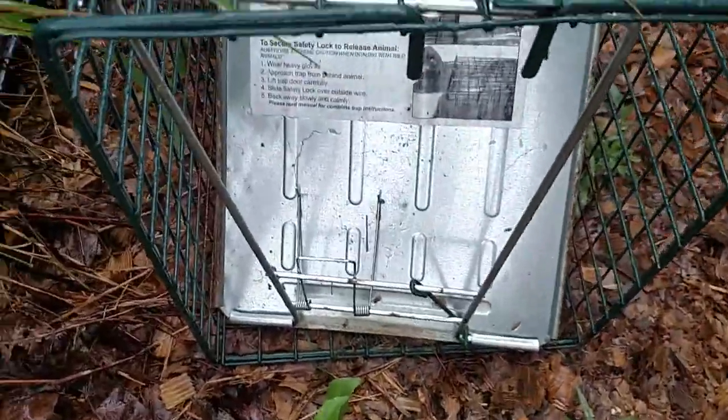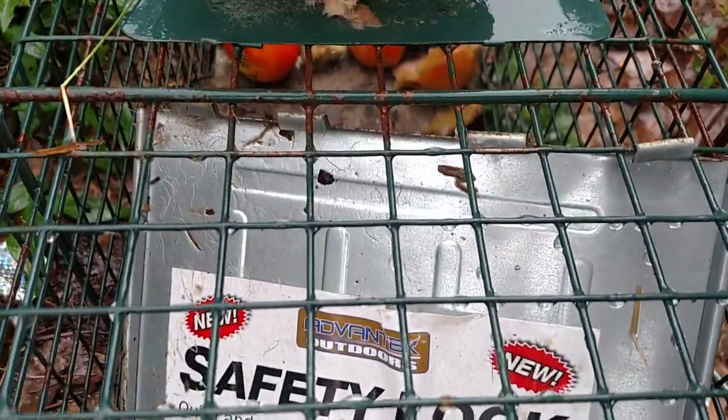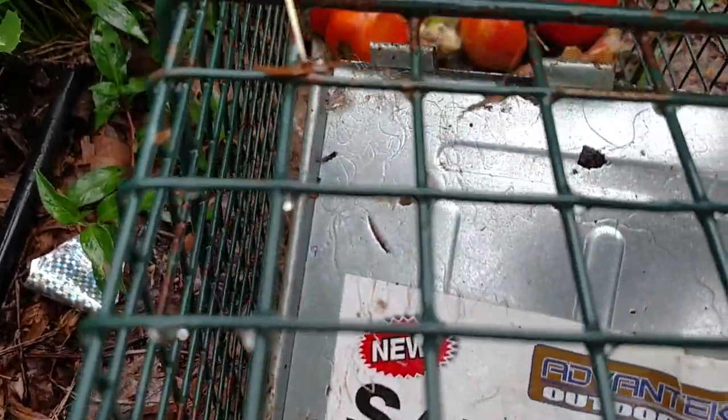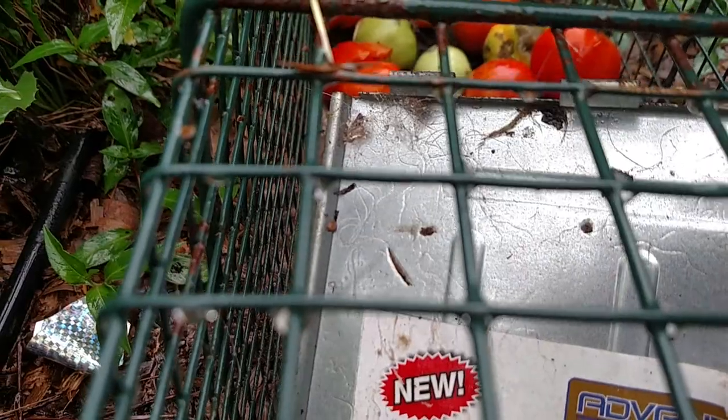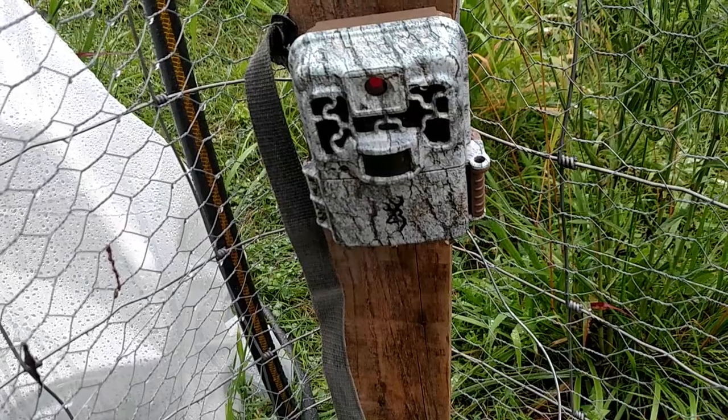But look, whatever it was actually tore the door off the trap in order to get out. There's a little bit of hair right there, and it kind of looks like possum hair. So I'm not sure. I have a trail camera set up, but I'm not sure the trail camera would have got it. So we're going to pull the memory card and see.